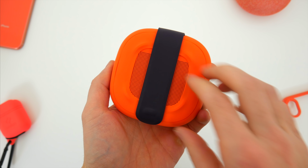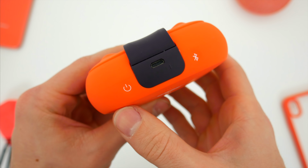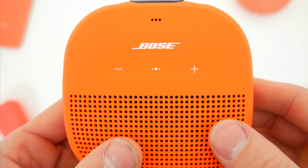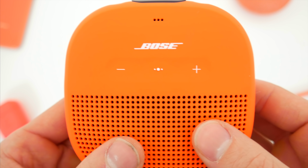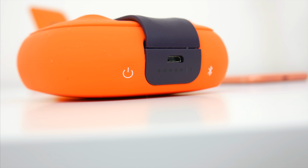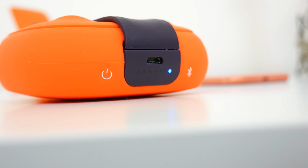It's also got this rubber strap on the back to let you hook it onto something if you want to do that. And up top, there's your power button and Bluetooth button, as well as that charging port. There are some buttons up front too for controlling volume and music. And as far as the sound quality goes, like I mentioned, this is easily the best speaker I've featured this week. And here's just a sample so you guys can get an idea.